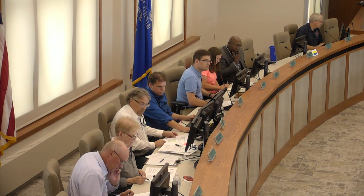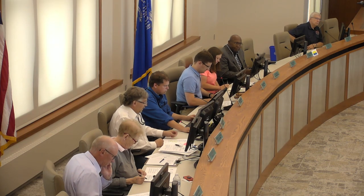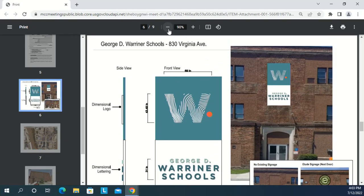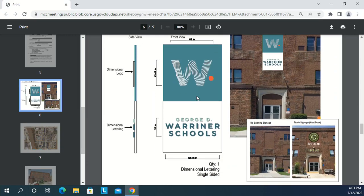All right. Item number six, application for conditional use with sign permit with exceptions by Marshall Sign to install new signage for George Werner Schools located at 830 Virginia Avenue. Steve? All right. Katie Schultz is here from Marshall Sign representing George Werner Schools. What we're taking a look at is 830 Virginia Avenue, where several schools are already located: Central High School, Etude School, and now George Werner is looking to have their school there. They would like a sign that would allow people to easily identify where their school is in the facility.